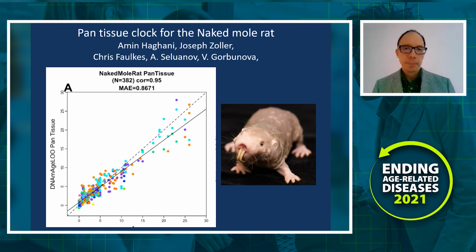I'll start out with a pan-tissue clock for the naked mole rat. In our experience, you can build an epigenetic clock for all tissues and cell types from the naked mole rat. These are data from Vera Gorbunova, Chris Fox, Andrei Seluanov. And you see a correlation between methylation age and chronologic age, which is 0.95. So clearly, the naked mole rat ages on an epigenetic level.